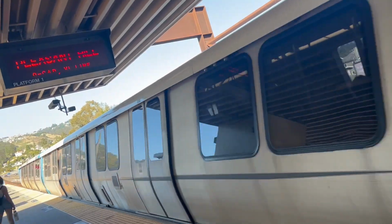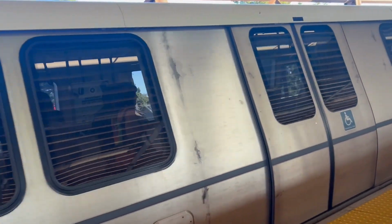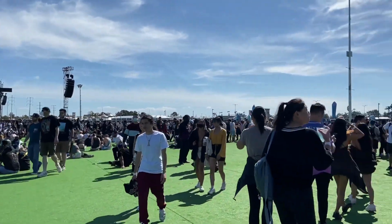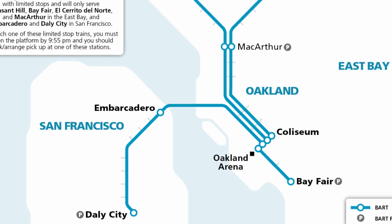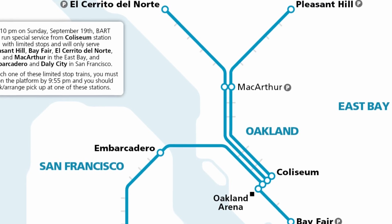Pleasant Hill is also a common place for extra event trains to terminate. This one, pictured here, was just an ordinary Yellow Line run from San Francisco, but things get even weirder. After an event at Coliseum, a train would run towards Pleasant Hill or Concord to get event-goers home in a one-seat ride. Yes, that's right, an orange and Yellow Line train combined. Are we in Portland now?